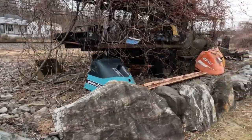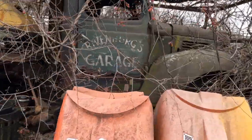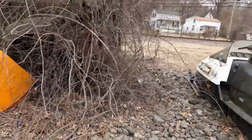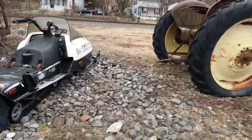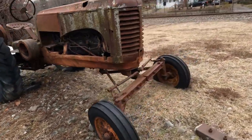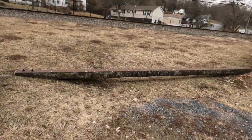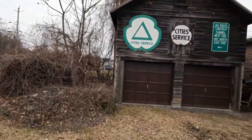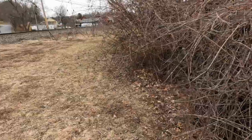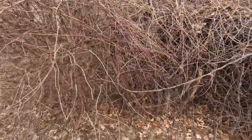We got an old truck buried in the vines with a bunch of old snowmobiles on them. Who's that? R. Van Borg's Garage. Look at that. That's an old Dodge. 41 through 47. Got another old machine here. And an old, could this be an Oliver? Could be. Not sure. And old pole there. City Service. Lincoln Tunnel. Here's one buried in the bushes. That's an old Oliver. Yeah. Somebody better cut those vines.